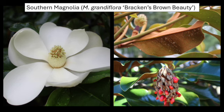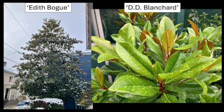Edith Bogue is a southern magnolia that's grown for its cold hardiness. You can see on the left here, this is a signature Newport tree. This is a tree on John Street. It's probably 30, 35 feet tall. It's got a nice pyramidal shape, but it's kind of this open tree. It doesn't have the most dense foliage and branching.